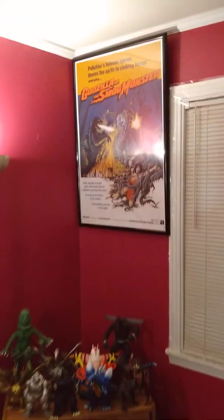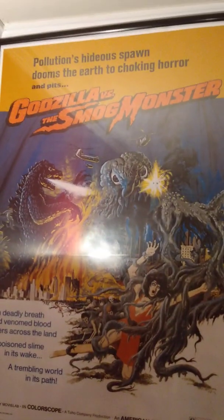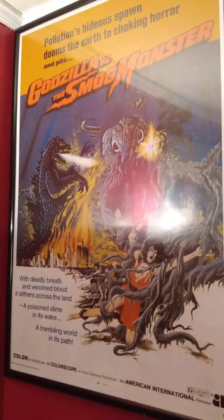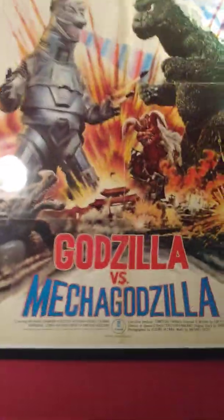Anyway, all right. Bam. Bam. We got a Godzilla versus the Smog Monster international. Yeah, it's an American International Pictures release poster. It's fun. Got a review on it. Sorry for the glare, ladies and gentlemen. We're doing this quick. We're clocking in right here at about 30 minutes, ending down here. I'll end it here with the Godzilla versus Mechagodzilla.